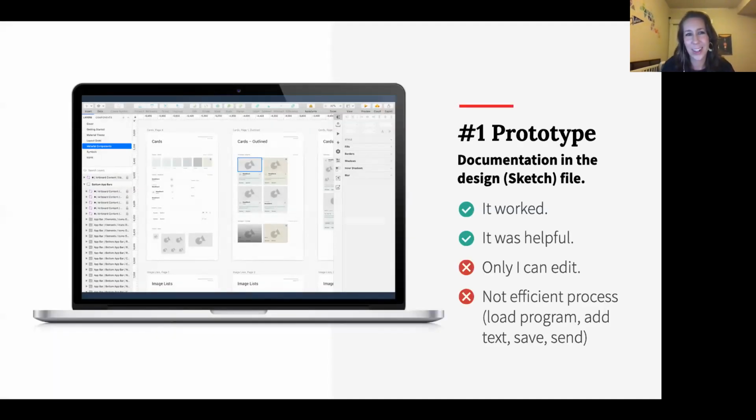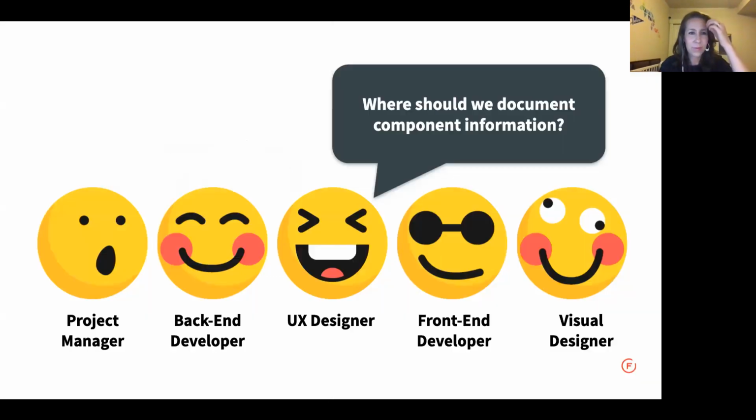So the first thing that I tried, the first prototype we'll call it, is documenting these questions and decisions in the design file. We use Sketch for our design files. Kind of good news, it worked and it was helpful, but it was not very efficient. The challenge was that this was something that only I could edit. Other people on the team could edit the file, but they had to download it, they had to be familiar with Sketch, get in there, make a note, save it, put it back on Drive or send it to the team or upload it to InVision. And that created a bottleneck.